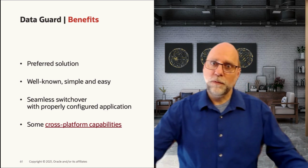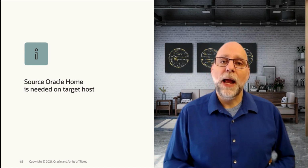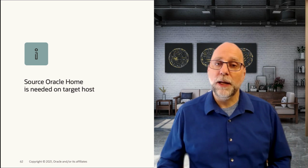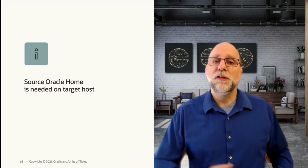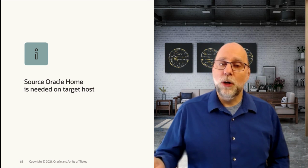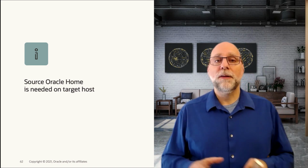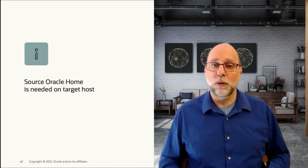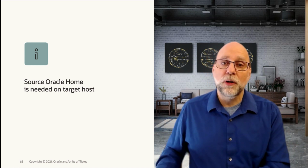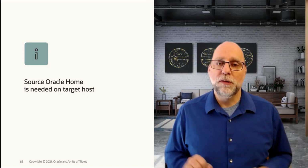Okay, so at a high level, we've discussed DataGuard, but let's talk about some considerations there. The first one is that you need to have the same version and patch level of Oracle Home installed on the target that you had on the source, so that when you set up the standby and you're performing the redo apply, and then you go to activate the standby, you'll know that it's going to be operating the same way and that everything's compatible there. Now, if you're going cross-platform, you may not have an identical Oracle Home, of course. You can't take a Windows Oracle Home and just lay it down on a Linux server, but you would need to have the same patch level and the same patches installed on both sides.